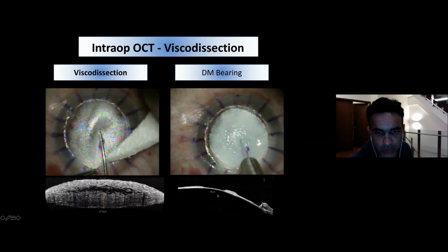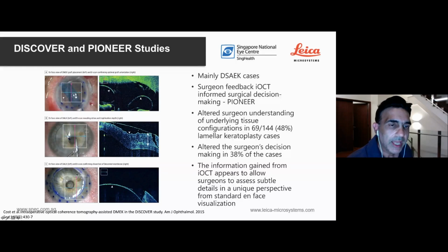And this basically allows you to remove the stroma. The stroma is separated by that viscoelastic, so it allows you to do the dissection. And of course, I mentioned last week as well the two landmark studies, the Pioneer and the Discovery study, using intraoperative OCT. Most of the cases in the study were done with DSAEK or DMEK, but there were some DALK cases, and they showed that during lamellar keratoplasty surgeries, in about 1 in 2 cases, the feedback from the intraoperative OCT affected the decision making.